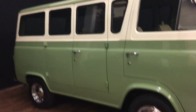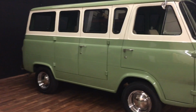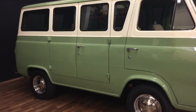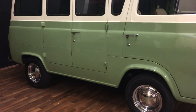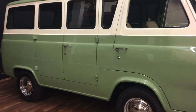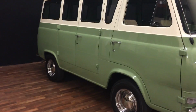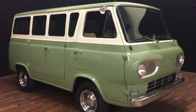This engine is a 1972 model Ford 300. I'd have to look up the torque. I think it's 260 foot-pounds of torque. This is more powerful than a lot of 289s that people stuff into these things, and considerably less heat generated too, and a lot more room in the doghouse if any repairs were ever to be needed.